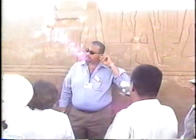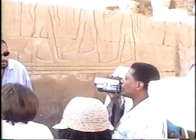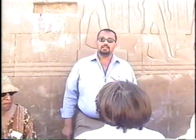You're looking at a mummified crocodile. Sobek, the crocodile. And actually, the myth behind this temple is very simple, but it's also discussing the struggle between bad and good, or good and evil.